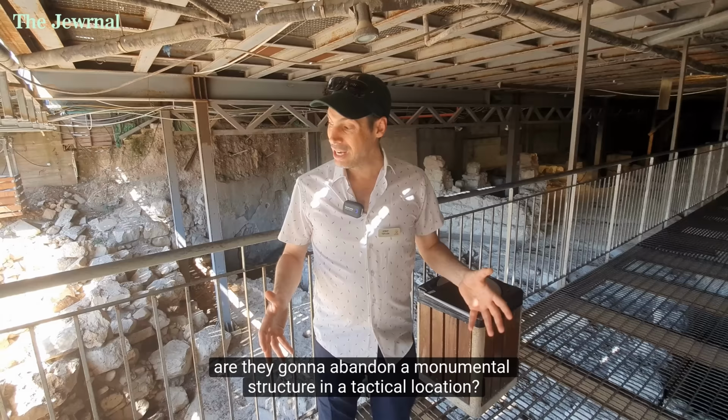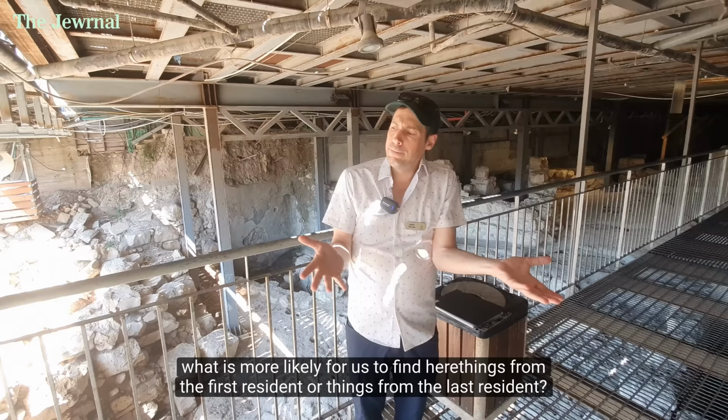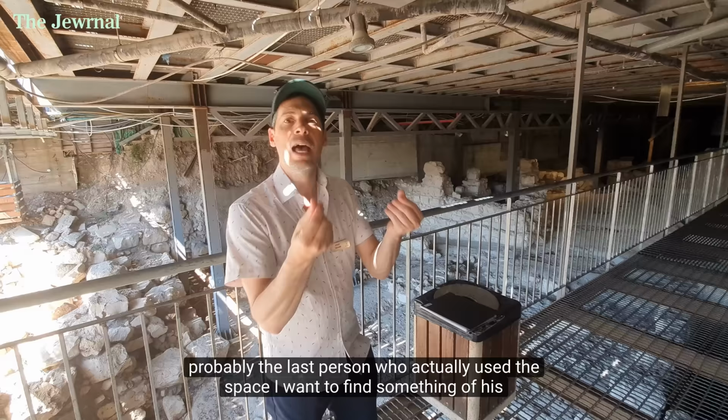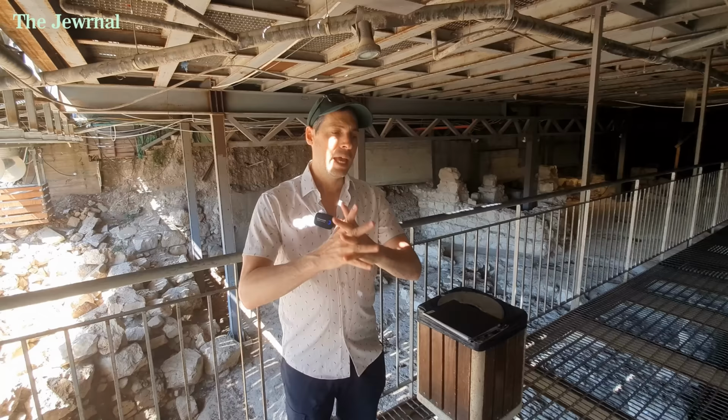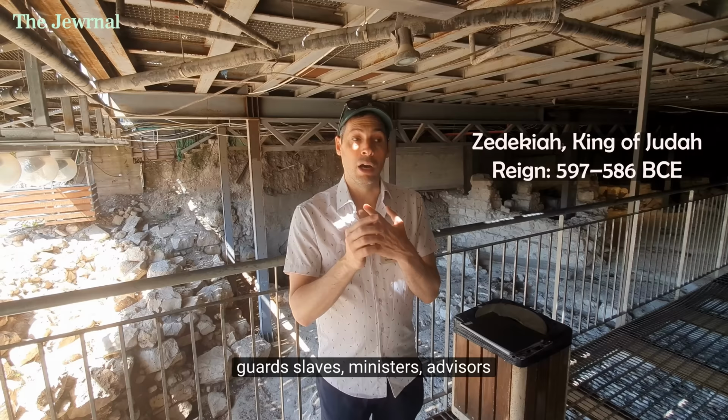And if we're digging here, many years after the city was destroyed by the Babylonians, what is more likely for us to find here? Things from the first resident or things from the last resident? Probably the last person who actually used the space. I want to find something of his existence. And who was the last king of Judah before it was destroyed? His name was Zedekiah, in Hebrew pronounced Tzidkiyahu. As you probably know, kings don't live alone in the palace. People come to work there every day, guards, slaves, ministers, advisors.